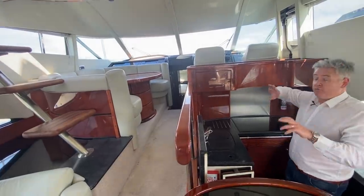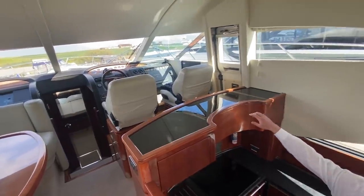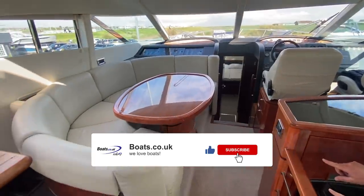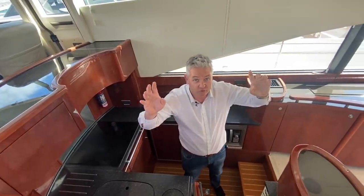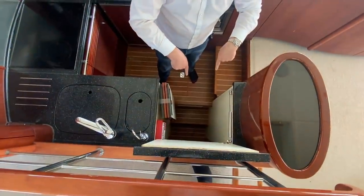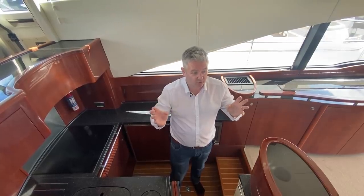You could also talk to the driver if he was at the lower helm and ask him if he was okay. You could also talk to any people that were sat in the dinette here. So you could talk to everyone. And what you probably don't know, you could also talk to people in the utility room, which I'll show you in a minute because you'll have to go in there. It's pretty small, especially for me. But this made the boat super, super social.